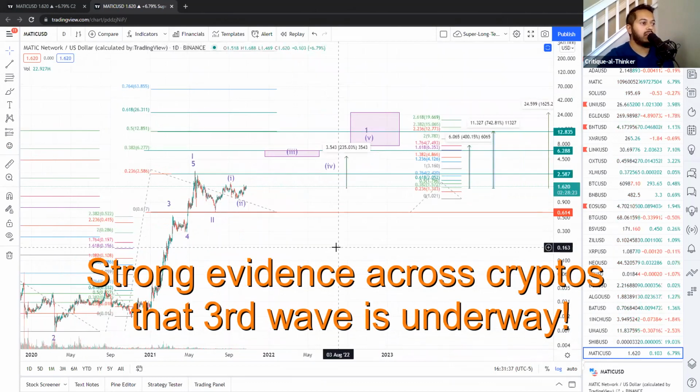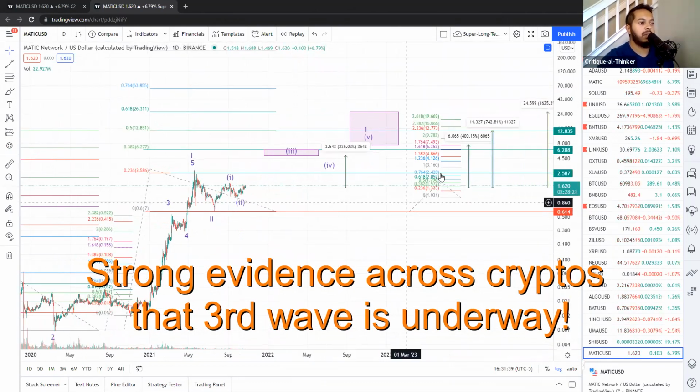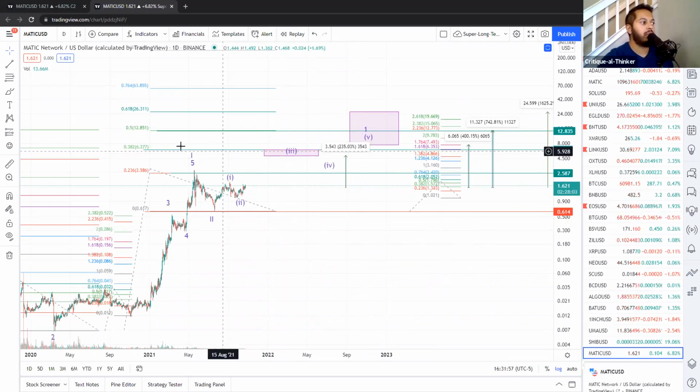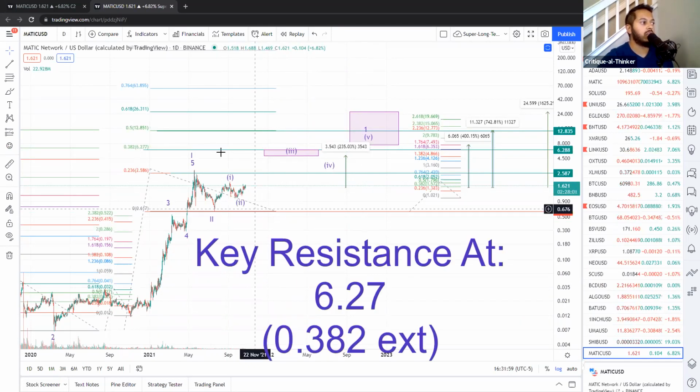As with my other analyses, I have a logarithmic Fibonacci extension tool built out here to project our subwave 3, and that should get us somewhere between 4.86 and 6.35. If we hit that lower target of 4.86, that'll give us a 3x return from where we are at this moment. There is a key resistance at the 0.382 extension of the overall structure, which sits right at 6.27. That resistance has a good chance of serving as the lid for our subwave 3, if not our entire rally.